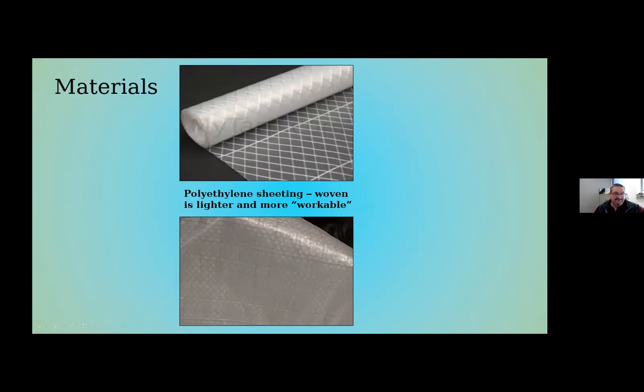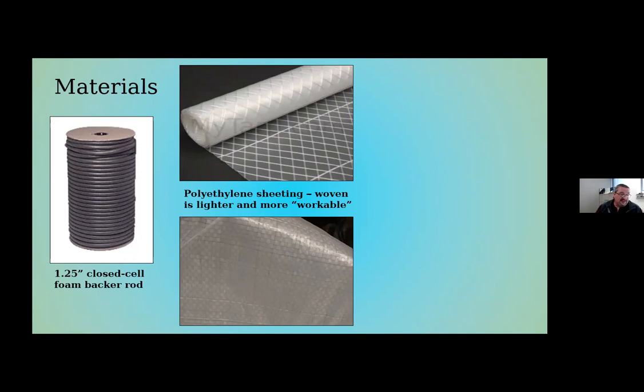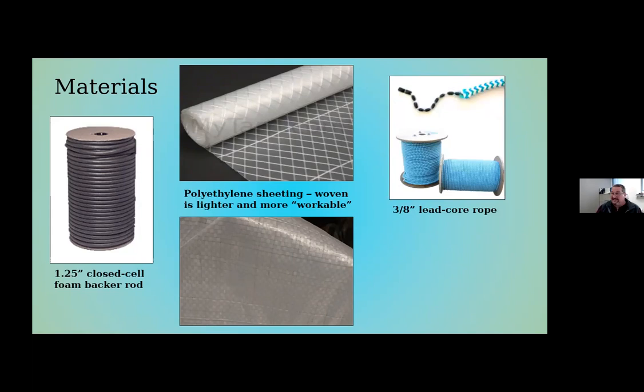The float line is closed cell foam backer rod. We get the 1 1/4 inch diameter backer rod, and it comes in 400 foot long spools. The lead line is just that. It's lead core rope that is used in the commercial fishing industry for gill nets. We buy that in 600 foot long spools.